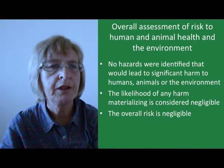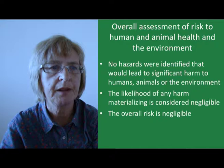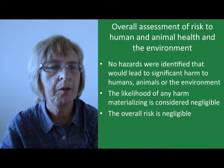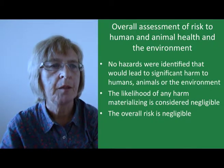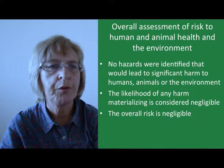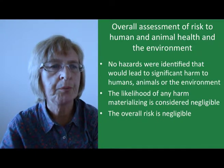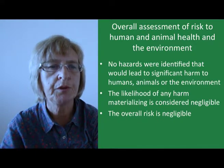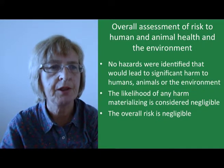So, overall, having gone through the risk assessment, we can state that no hazards were identified that would lead to significant harm to humans or the environment, and that the likelihood of any harm materializing can be considered negligible. The overall risk is therefore also negligible, and from this perspective, regulators could be confident that they could give approval to general release of MON 531 and MON 15985 in the Southern African region.